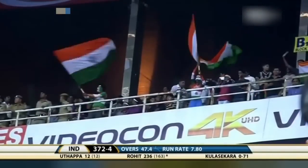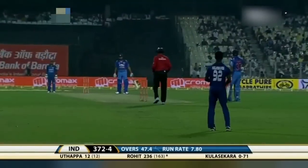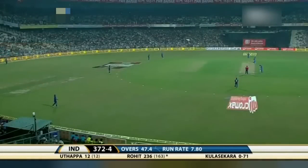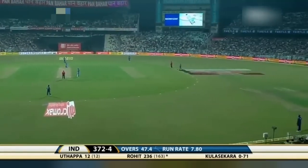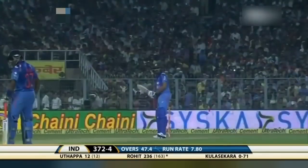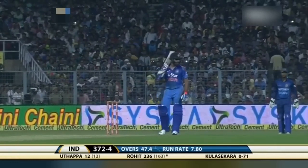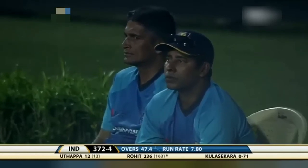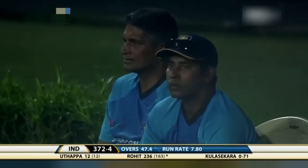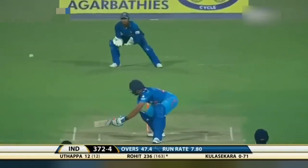Well, he really is toying with the bowling. This is ordinary bowling. Kulasekara certainly hasn't learned from the 2011 experience. At that pace, if you're going to bowl full tosses between the knee and the ankle, you're just asking to be punished. That's what's happening. The full toss is effective when you've got pace and you bowl between the knee and the waist. Then sometimes it can hit the top half of the bat and go up in the air. But between the knee and the ankle, it goes invariably off the middle of the bat.